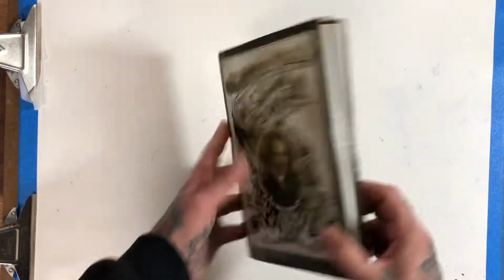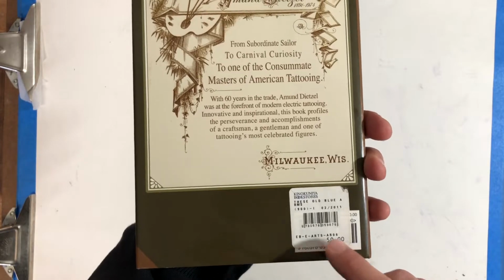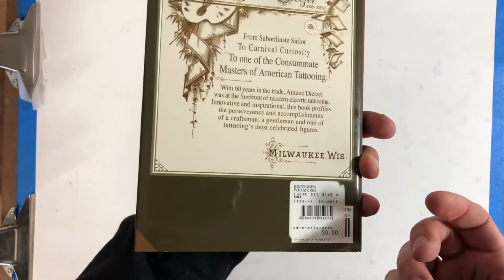So first off, this is a pretty cool book. They really weren't too bad. $50 when they came out. I think you can still get them, but I'm not totally sure.